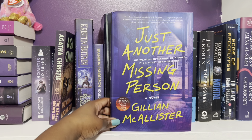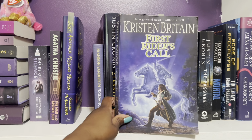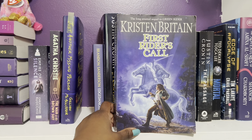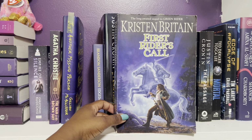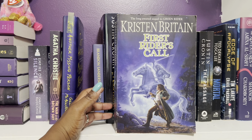Just Another Missing Person by Gillian McAllister. I read Wrong Place, Wrong Time last year, and it was really good. Kristen Britton. So this is the 2nd book in the Green Rider series. I actually started the Green Rider series probably last year, if I'm remembering correctly, and it is an adult fantasy series. We're here for it.